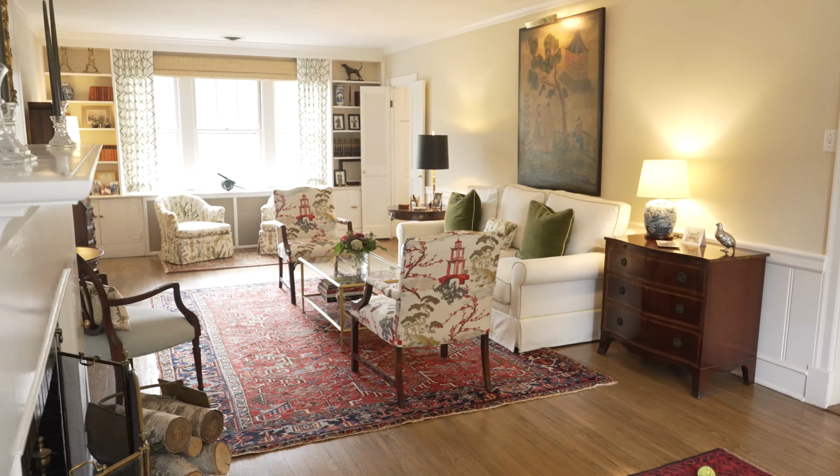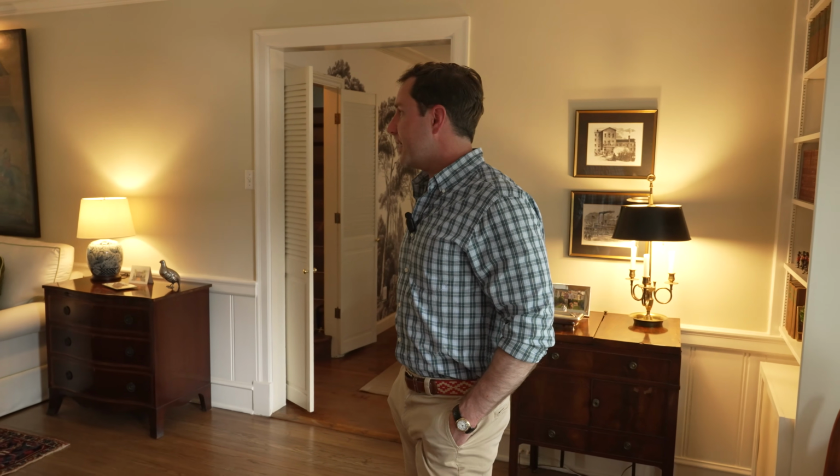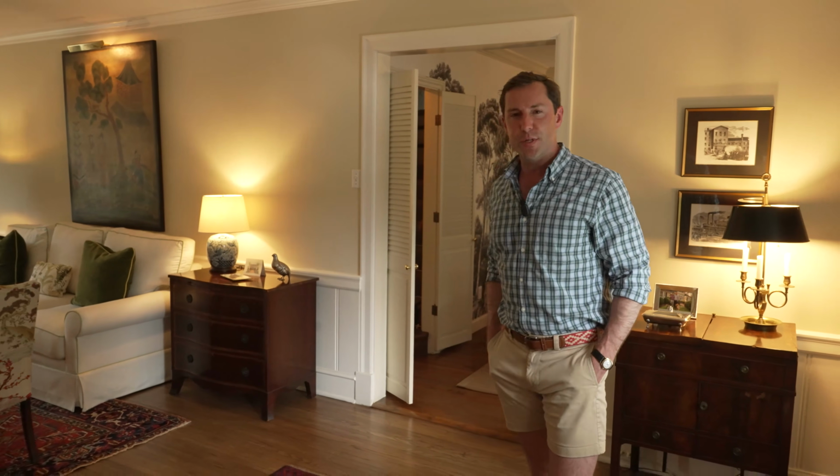Do entertain in here a lot. It is a nice sized room, so a lot of people can fit in here, and if we have people over for dinner or a party, a lot of people just end up here since it is a centrally located room, and it is a larger room with about 5 built-in bookcases.